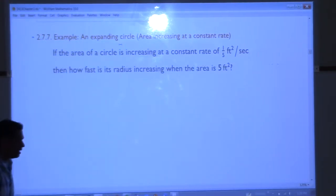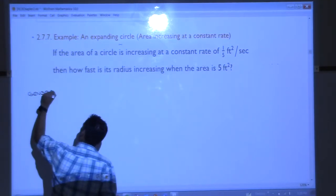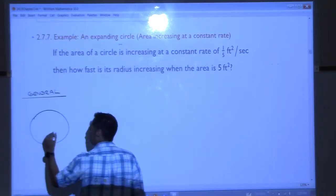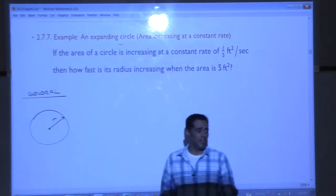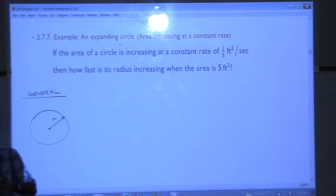All right, so let's try and follow the kind of template procedure. And if you're confused right now, let's just get through this first one, all right? So the first thing I'm going to do is I'm going to draw a picture of the general picture for what's happening, right? What I have here is a circle. That circle has a radius. I'm going to call it R. And that radius, is it changing? Yes, it's moving, right? In general, this circle is growing on the ground, right?